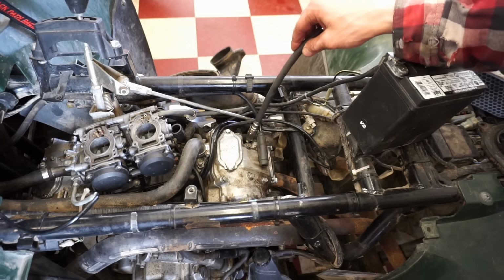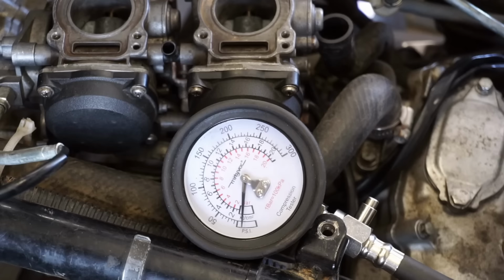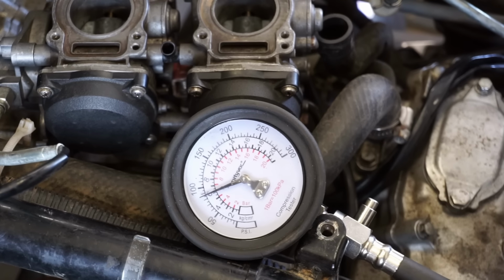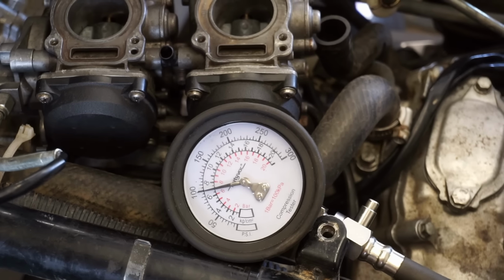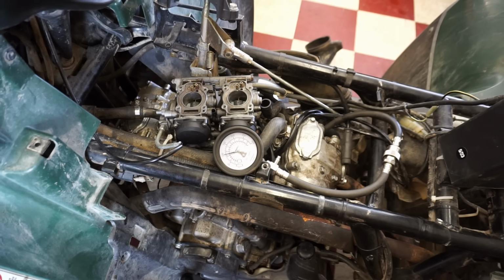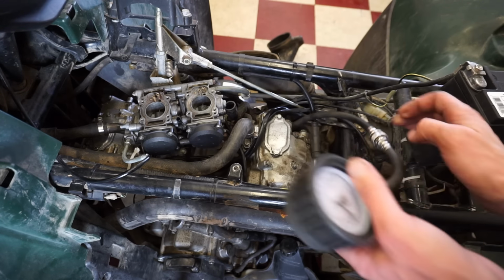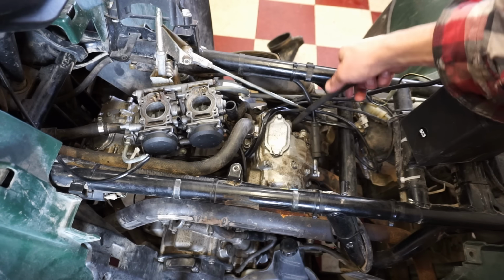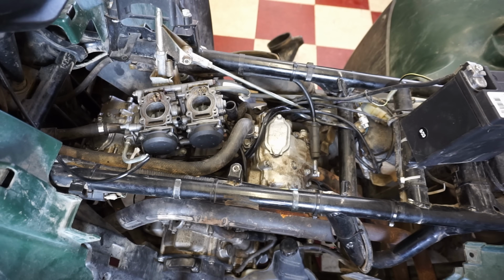Let's get a compression tester back in here and see if this compression went back up. All right, throttle open. Nope, still around 100. So maybe the decompression mechanism is working in this cylinder and not the other one? Not too sure. All right, well, what we're going to do is put a little oil down the cylinder and see if that compression shoots up. Put a little Marvel Mystery Oil down it. Oil going down.